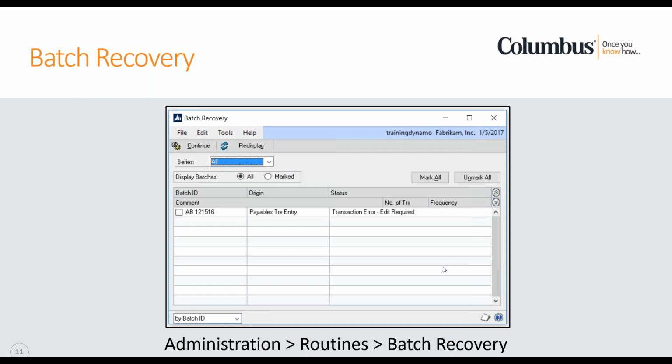If it says something like posting interrupted, then when you hit continue, it will go ahead and complete the posting immediately. So you may get posting journals that start printing out when you hit continue. Be sure to look at those statuses so you know what to expect. This is a good idea to check at least once a month, but fairly often, so you can see if there's anything that's hung out there. This is a common reason your subledger could get out of balance from your ledger, if something posted through AP but didn't make it into GL, for example. So check for those missing transactions in the batch recovery.